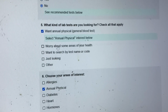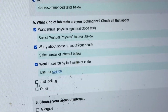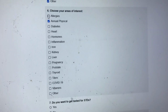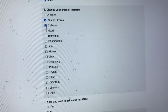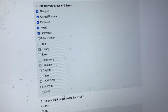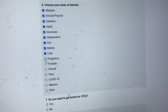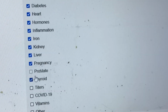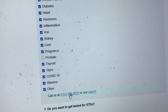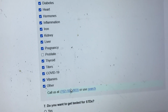If you're worried about some areas of health, check that. Anyways, if you check them all, you're going to get the most options, but then you'll have to choose more options. And then if you want to select certain things like, oh, I know I got some issues with diabetes, you could check that. If you want to see if you got allergies. So anyways, whatever you check, it'll show you the tests for those areas and then you could select them. I'm just going to select all these things so we get the maximum amount, although there's more things that they could check that is not going to be shown on this menu.